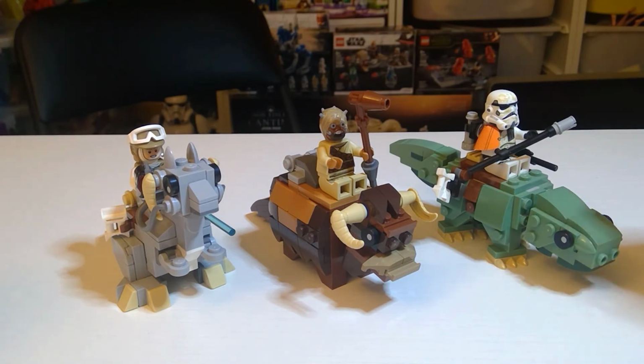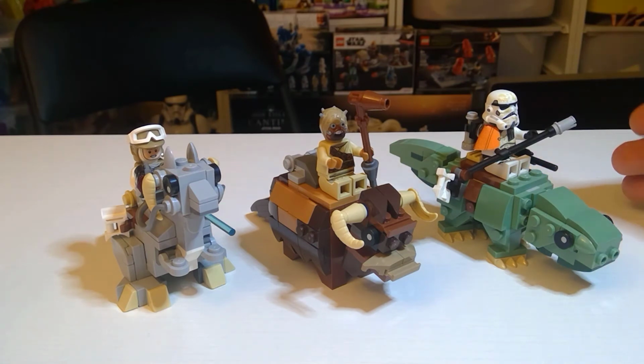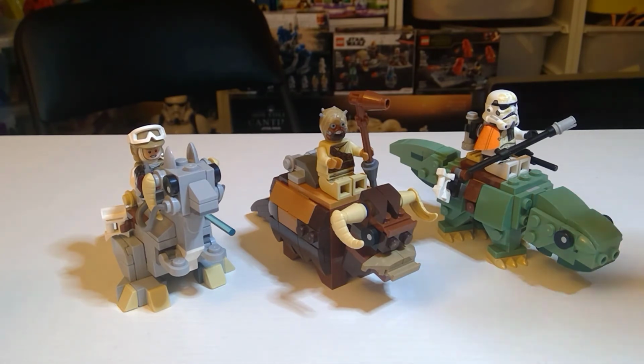And that would make sense because they were chasing him down as they were headed towards the Razor Crest, which, by the way, there's rumors is coming up, so that would make total sense. You could get the Razor Crest, you could get Qeel on a Blurrg, you could get the Scout Trooper with a speeder bike Microfighter in a dual pack. Boom, you could actually play out the entire scene. Imagine that. And I think it would sell well because they're all very high demand characters.